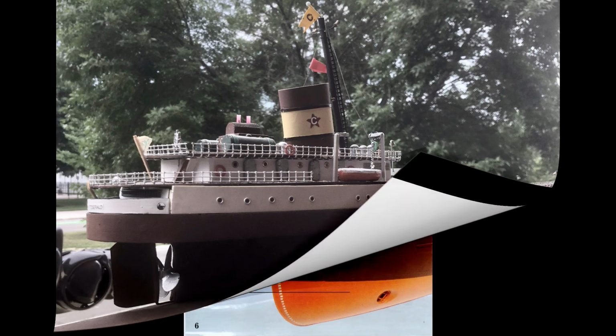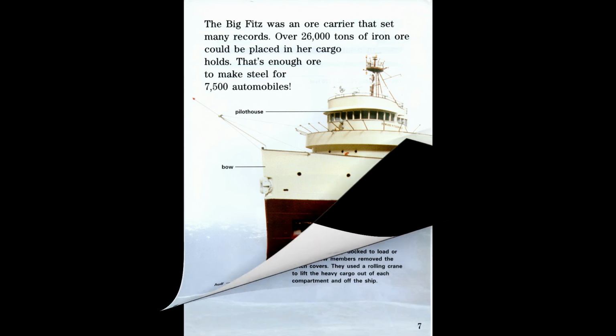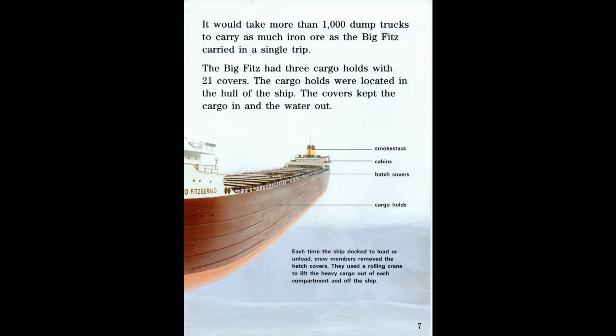The Big Fitz was an ore carrier that set many records. Over 26,000 tons of iron ore could be placed in her cargo holds. That's enough iron ore to make steel for 7,500 automobiles. It would take more than 1,000 dump trucks to carry as much iron ore as the Big Fitz carried in a single trip.